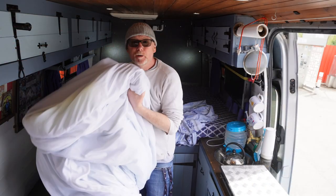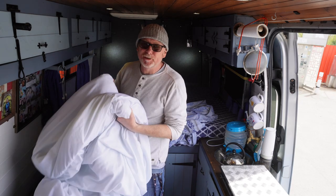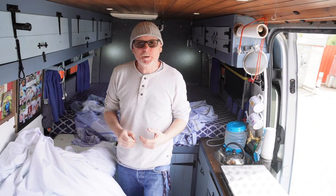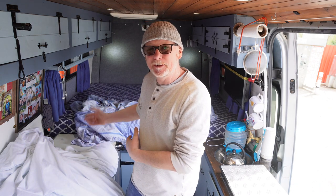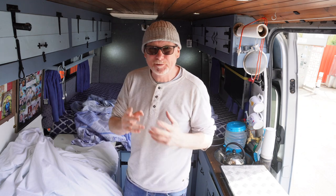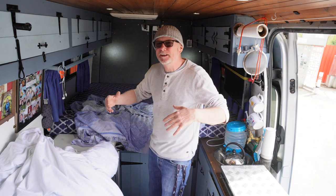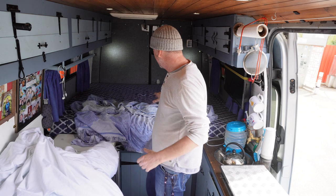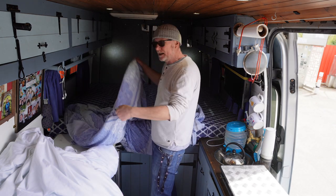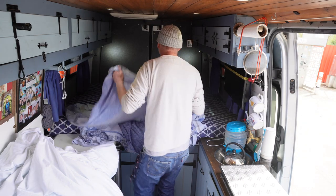Think about putting my bed all back together. Getting a quilt back inside a quilt cover inside a van is an absolute nightmare, but just recently I came across a video showing how to put a quilt inside a quilt cover using the burrito method. So that's what I'm going to try and do in this tiny little space. Now apparently you start off by putting your quilt cover inside out and laying it on the bed.